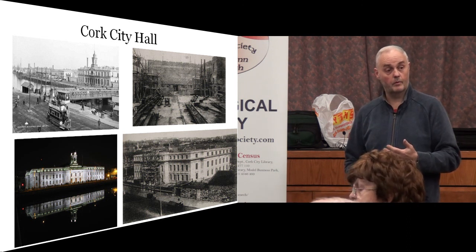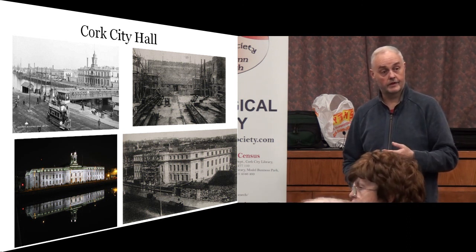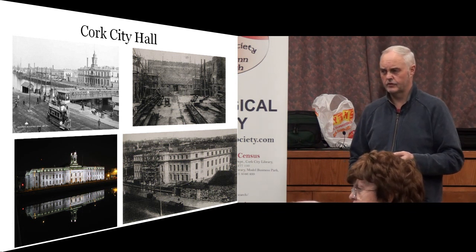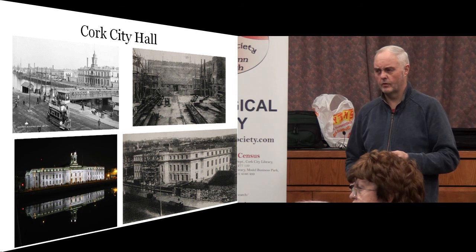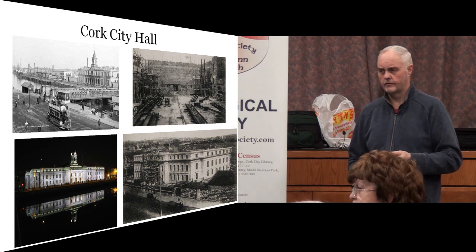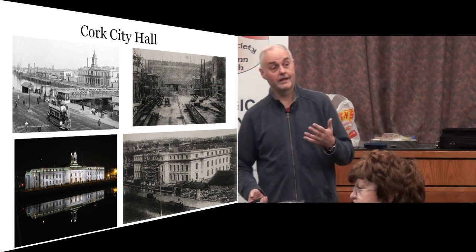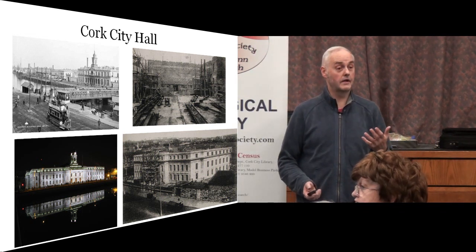but they're still in place right up until just before the opening of the new City Hall in 1936, when they took them down. In fact, they took the capping stones from those pillars that say Laurel and Carnegie, and you can still see them today in Cork.